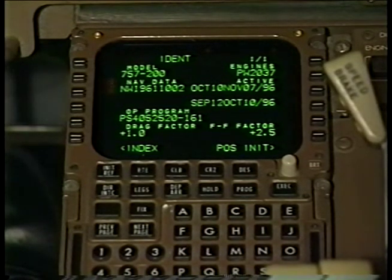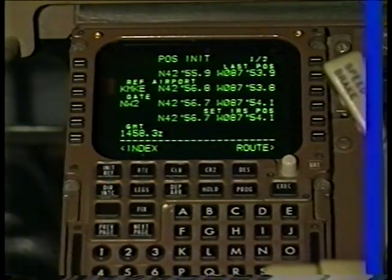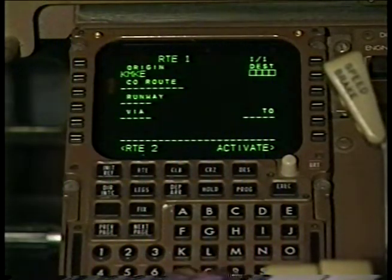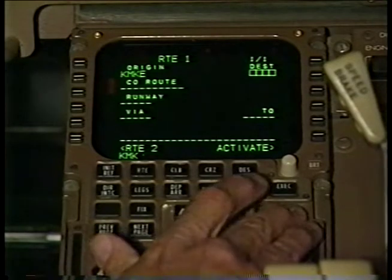The IDENT page is checked to verify the proper database, currency, and performance factors. The position initialization page is rechecked to ensure the best available position was entered and the correct time is indicated on the GMT line. The route is now entered on the route page.